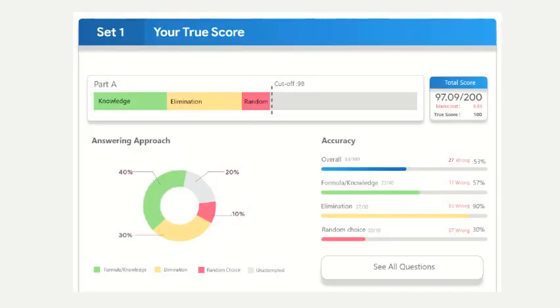A deeper analysis reveals that Sushant did not answer 20 out of 100 questions, and for the 80 answered questions, 40 questions were using knowledge or formula, 30 questions with process of elimination, and 10 questions with random picking. His overall accuracy is only 53%, with maximum accuracy being with the process of elimination. He got 27 questions wrong, and what is alarming is that 17 of those 27 questions he solved by using formula or knowledge, and he still got them wrong.